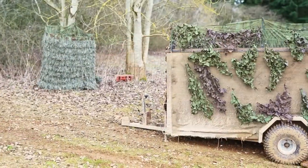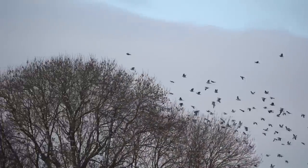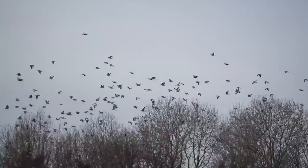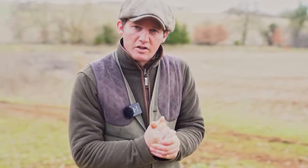You're going to see the pigeon trailer that Ian designed a couple of years ago, which makes access for us as a mobile hide very straightforward. And we're hoping, there have been quite a few pigeons on his rape. Hopefully, fingers crossed, we get stuck into them this afternoon.